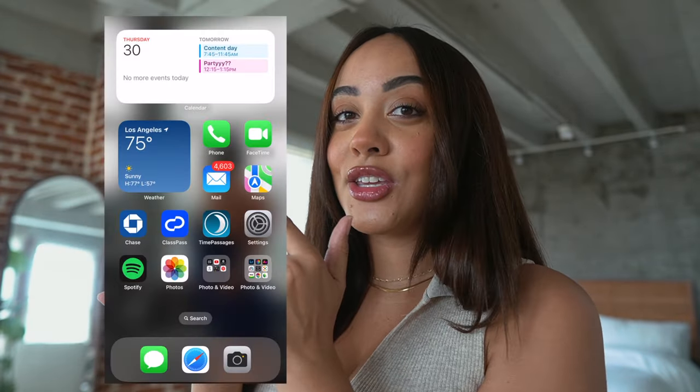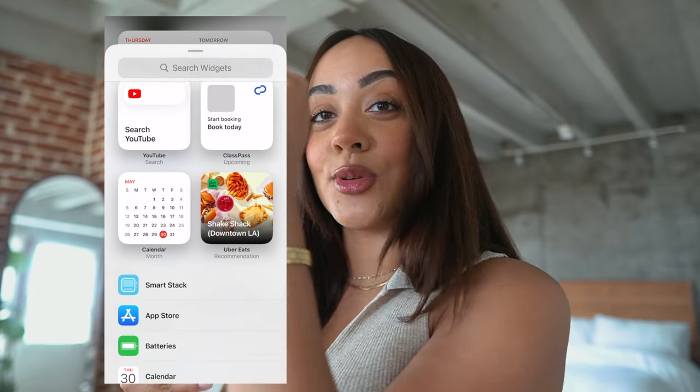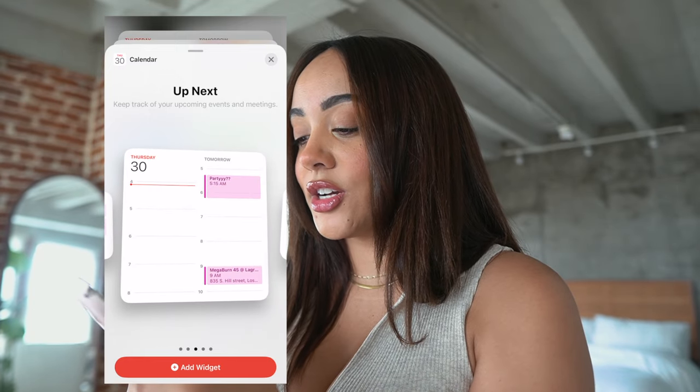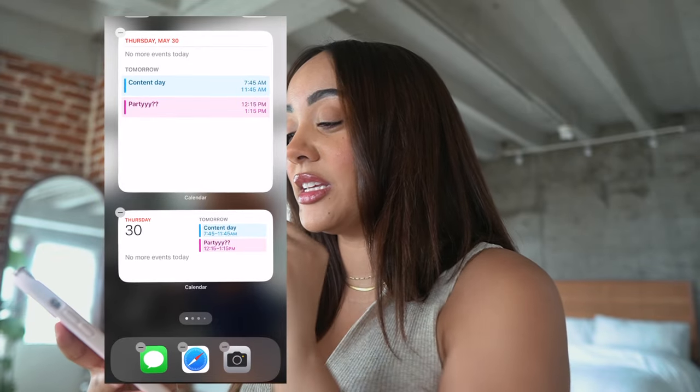Another thing that I love is using the widgets feature. I never used to do this, but I have been customizing my home screen recently, and I just find this so helpful to have the widgets. So the first one I use is the calendar widget, and I like the medium size. They do have an extra large one if you want to see your whole day. They actually have quite a few different calendar widgets. I also like the really large one like this, and have it so you only see your calendar.